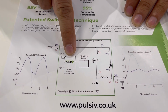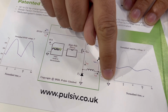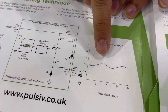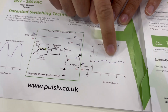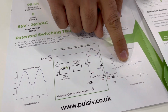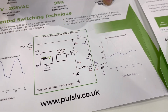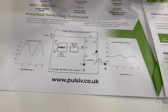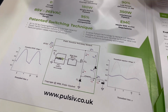So Osmium is a microcontroller that controls the charging current into a storage capacitor. The storage capacitor is effectively used as a valley fill PFC, and by regulating the voltage on the capacitor as well as the charging current, it can be shown mathematically that you can get up to 96% power factor, and we have indeed measured over 95% power factor in a real system.